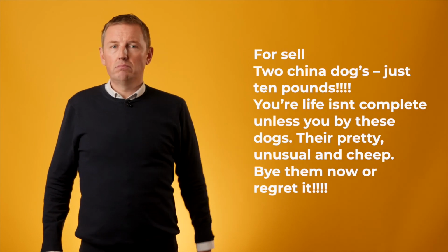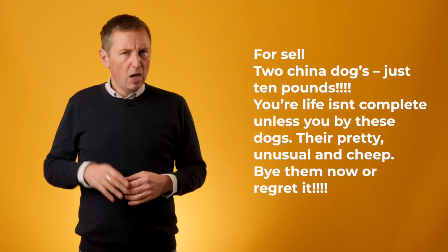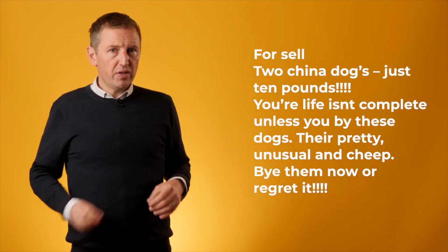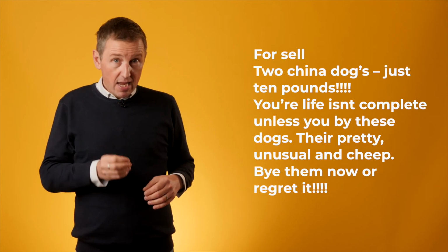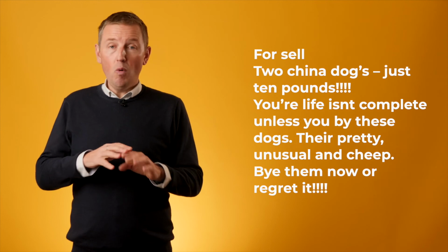So good luck. For sale, two China dogs, just £10. Your life isn't complete unless you buy these dogs. They're pretty, unusual, and cheap. Buy them now or regret it.